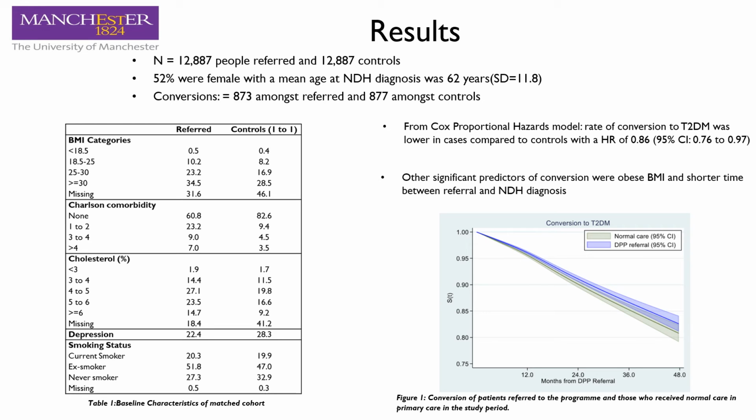Our results show that when we matched practices and patients and created a cohort for comparison, to best account for differences between these two groups, we focused on 12,887 cases and one randomly allocated control, which gave us a total population of 25,774 individuals. Within these groups, we analyzed the proportion of individuals who received a diagnosis of type 2 diabetes during the study period. We found that 873 people who were referred to the program went on to develop type 2 diabetes during the study period, and 877 individuals who were not referred to the program went on to develop type 2 diabetes.